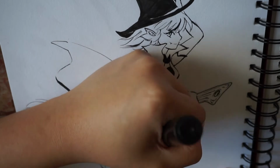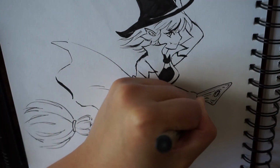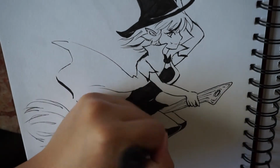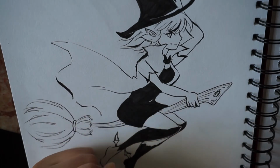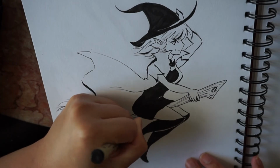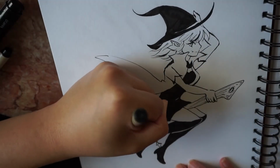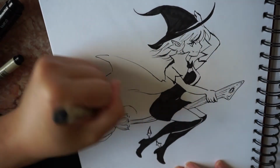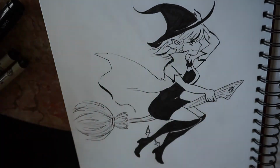And in the parts where the marker is a little too fat to fill in the dark places enough, I just use the Micron pens again to fill it in. There we go. Add some more detail to the broom, make it look a little more straw-like. I really like how I made the broom really puffy. It looks almost like a sprouting flower.